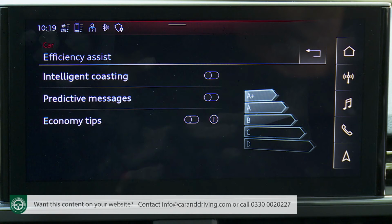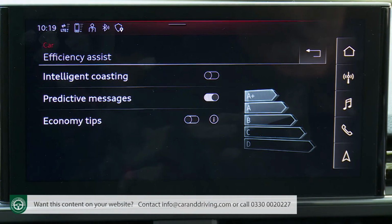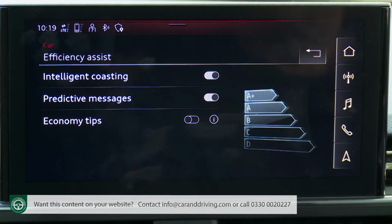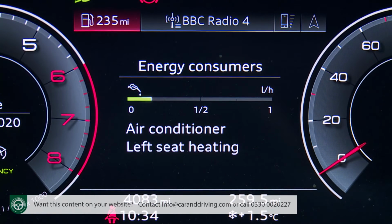An efficiency assist segment of the centre dash infotainment screen allows you to activate or deactivate some of the car's main frugality aids, things like the intelligent coasting feature that we mentioned earlier. You can also activate general economy tips and what Audi calls predictive messaging. There is also an energy consumers readout in the instrument cluster, and that shows you the effect that, say, the air conditioning is having on the car's energy usage.